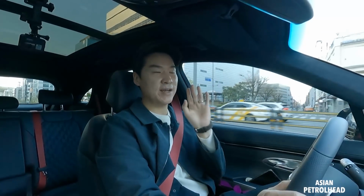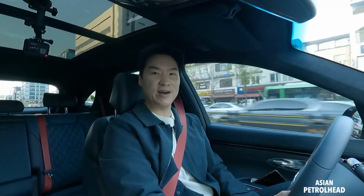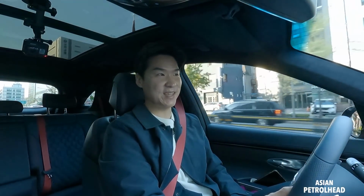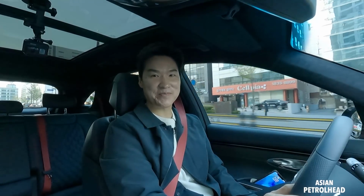Good morning guys, today is another exciting day because today we get to show you the all-new Kia K8, or should I say all-new next generation Kia Cadenza. So let's go check it out.